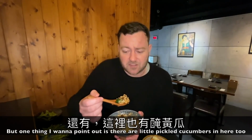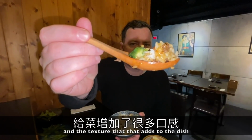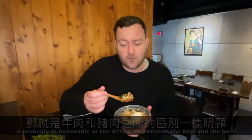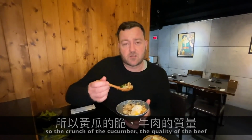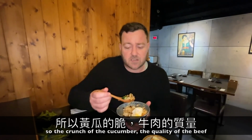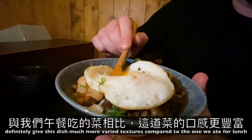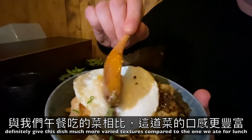But one thing I want to point out is that there's little pickled cucumbers in here too. And the texture that adds to the dish is probably as noticeable as the difference between the beef and the pork. Really interesting textures, a crunch that we didn't get with the bai tai lu. So the crunch of the cucumber, the quality of the beef, and the moisture provided by the duck egg definitely gives this dish much more varied textures compared to the one we ate for lunch.